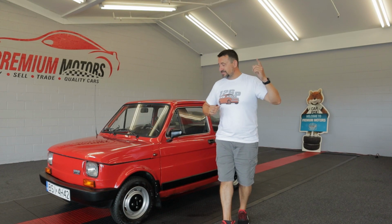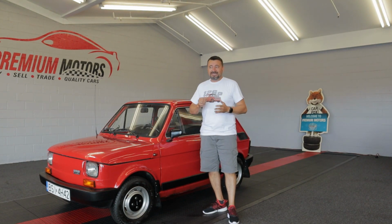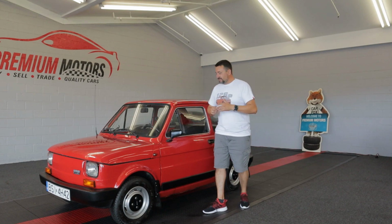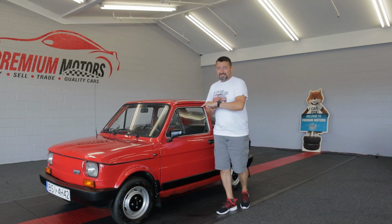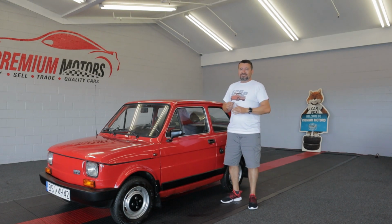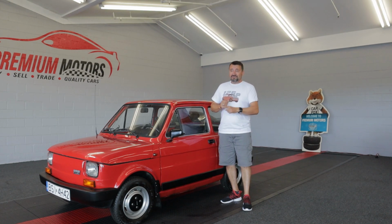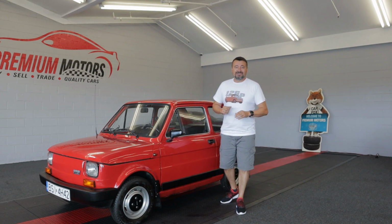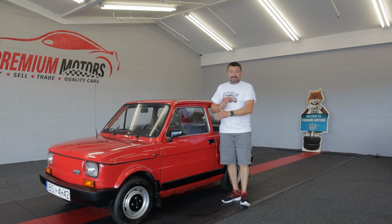This is a Maluch. We used to call it Maluch, and that's called a tiny one, little one, a toddler, however you want to call it. That's a little Fiat 126P, this one is. Now the Fiats were obviously, it's an Italian company, it's an Italian brand, and they started manufacturing this in 1972. And this car was to replace the very popular Fiat 500 at that time in Europe.